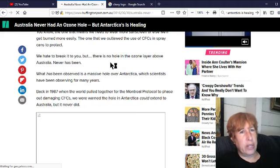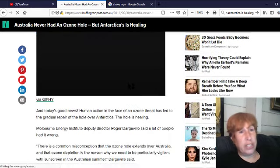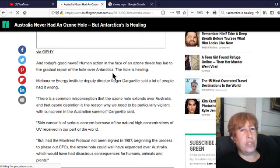Never has been. What has been observed is a massive hole over Antarctica, which scientists have been observing for many years. Back in 1987, blah, blah, blah, we warned that the hole in Antarctica could extend to Australia, but it never did. And today's good news, human action in the face of an ozone threat has led to gradual repair of the hole over Antarctica. The hole is healing. Now, I remember them saying it'd be hundreds of years before it could heal, but apparently it's already healing now.